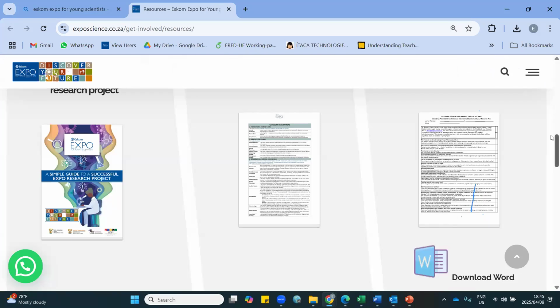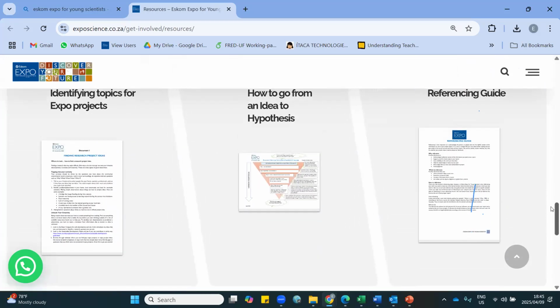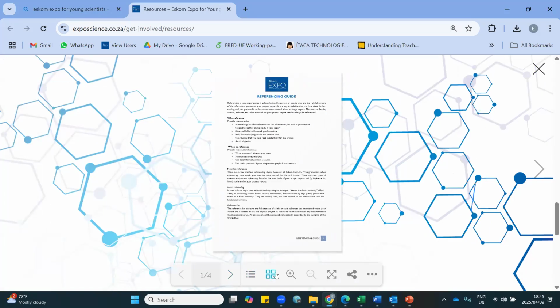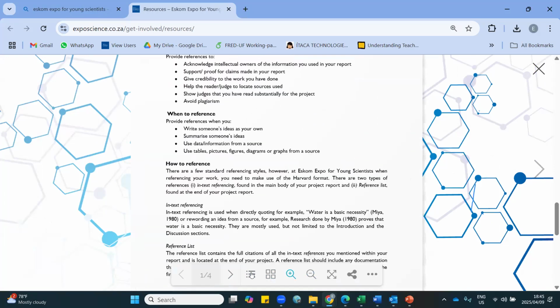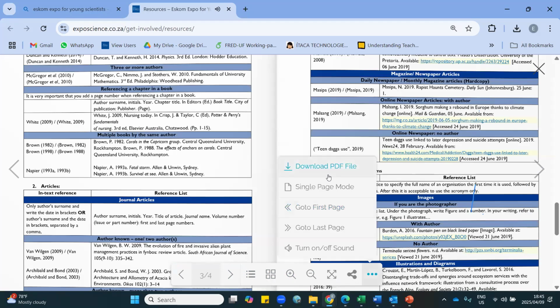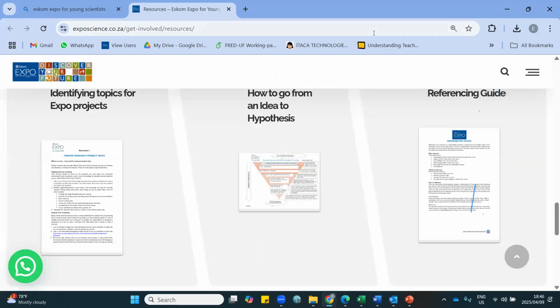All right. So even while we're here, I just want to show learners the referencing guide, because we will be talking about referencing, in-text referencing, and so on. Please use the guide. Download it. If you click these three dots, you can download this document. There's in-text referencing. There's your reference list. Okay? So I just want to stop sharing that now, and let's go to the next part.